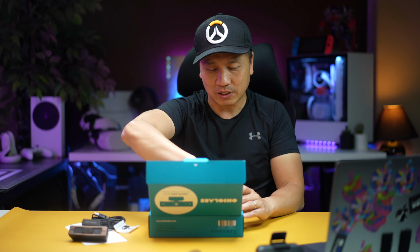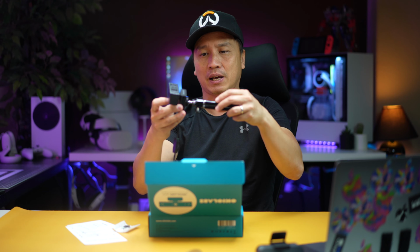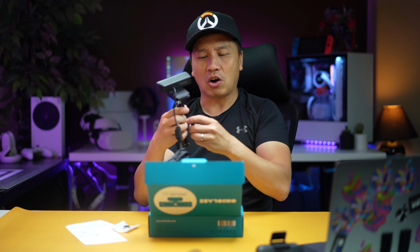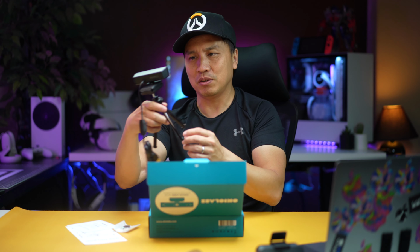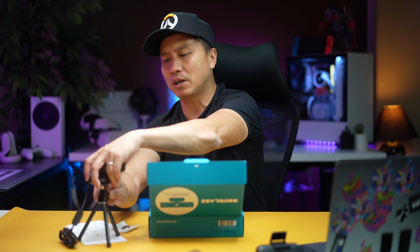Oh, you know what? Actually, let me pull this out. So you can see right here, it actually comes with a little mini tripod that I can stick on here. Nice. I wish all the webcams out there did this, because sometimes you just don't want to put it on top of your computer.